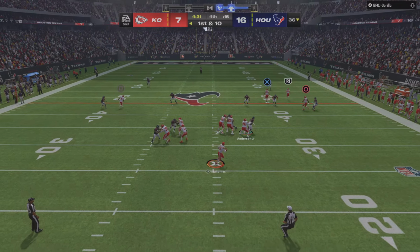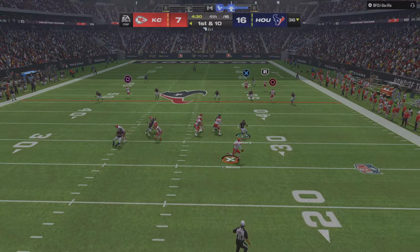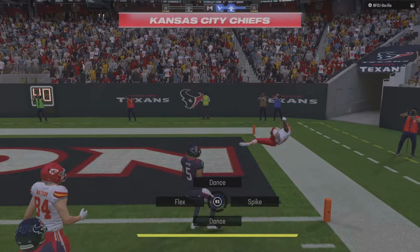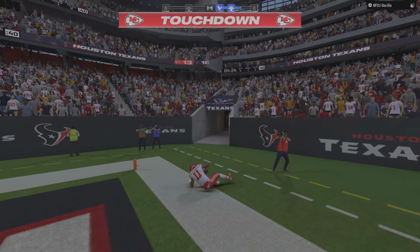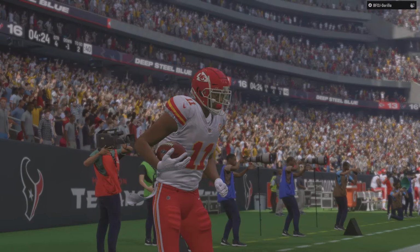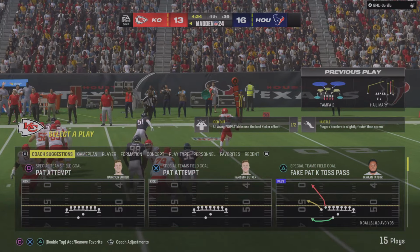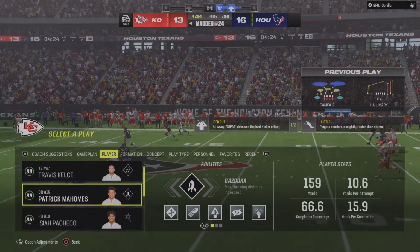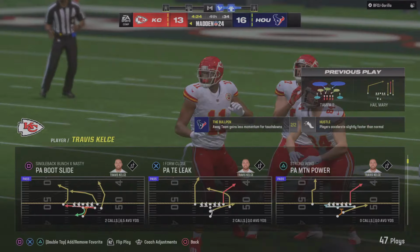Here's Mahomes to throw. Escaping the pressure right. On the run, he'll let this go deep right side. There he goes right side. And all the way in for a Kansas City touchdown. Marquez Valdez-Scantling, 64 yards. And the Chiefs have made it a 1-score game again here in the 4th.